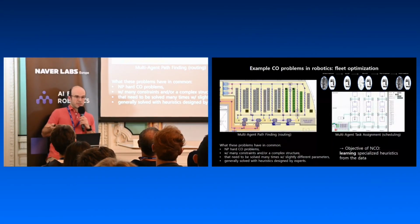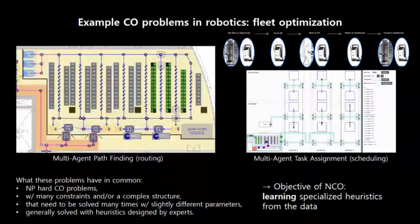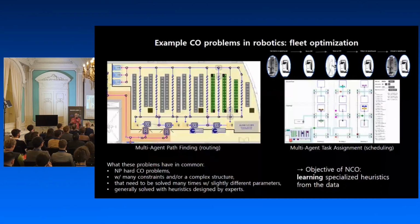First of all, it's a very interesting research question, but also, as you have seen with all these buildings and data centers where robots operate by themselves or in collaboration with humans, tasks such as multi-agent path finding or multi-agent task assignment have to be solved every day. And what do these problems have in common? Like the other problems in the first slide, they are NP-hard. They have many constraints, many requirements, and they're quite complex.